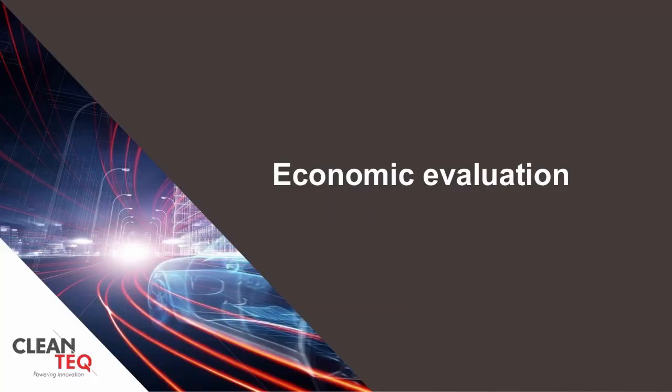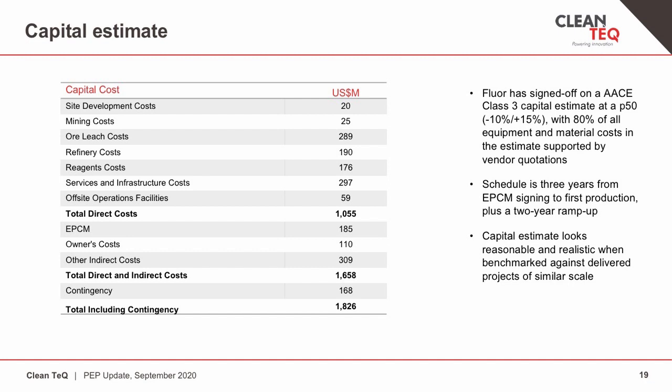Let me now touch briefly on the economics of the project. The project is estimated to cost just over $1.8 billion. This includes $168 million in contingency. While that might appear to be a large number, in the scheme of investments being made across the electric vehicle supply chain today, it is actually extremely modest. I wish to stress that this is a reliable and realistic estimate based on an incredibly thorough package of work undertaken to date, including well-established estimating procedures and a clear delivery schedule. The estimate assumes a 3-year construction schedule, plus a 2-year ramp-up from signing of an EPCM contract. If the car industry wants nickel and cobalt by the middle of this decade, projects need to be in construction today.